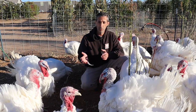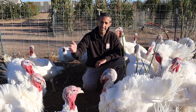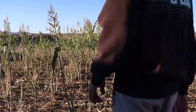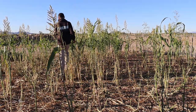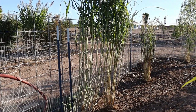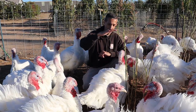We weren't too sure when we started whether or not we were going to try to start some type of grass, but the sorghum grew fantastic over the summer. They have been devouring this grass. In fact, I think I got a shot of it. You can see they're consuming the sorghum right up to about their height and completely keeping everything trimmed for us, basically from about this tall down.